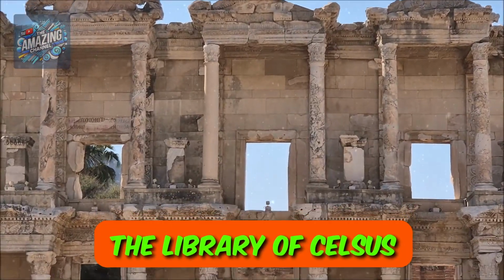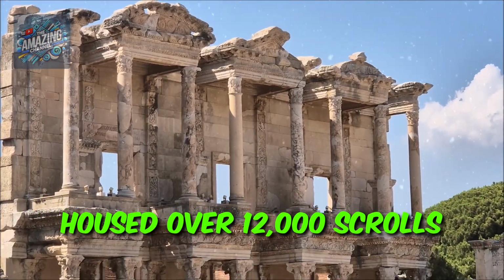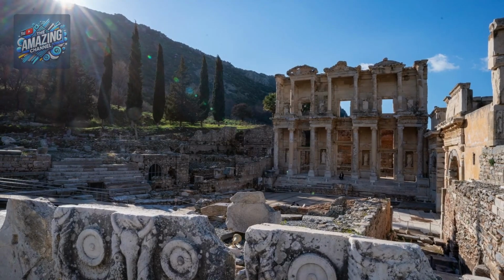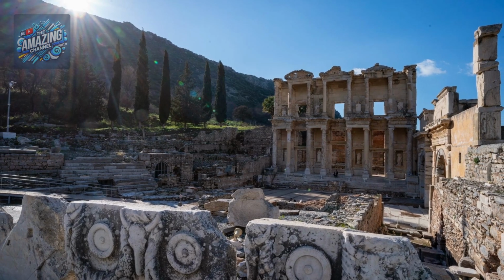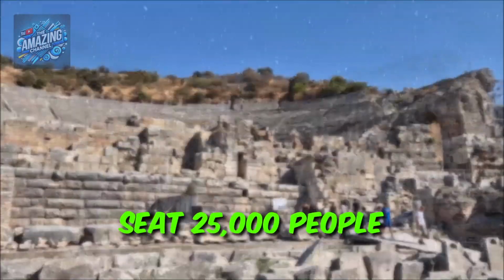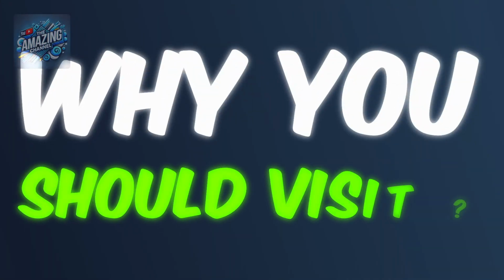The Library of Celsus is the standout structure in Ephesus. Built to honor a Roman governor, it once housed over 12,000 scrolls and was the 3rd largest library in the ancient world. The facade of the library, with its elegant columns and statues, has been carefully reconstructed and is a must-see. Other highlights include the massive Great Theatre, which could seat 25,000 people, and the Temple of Hadrian with its stunning reliefs.